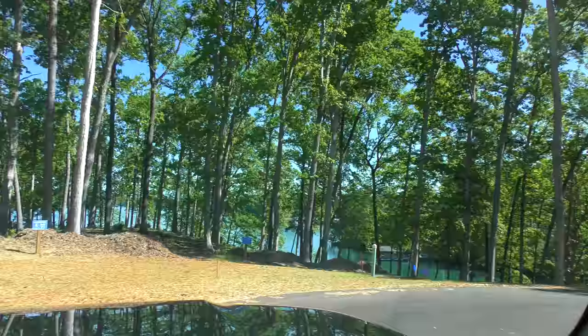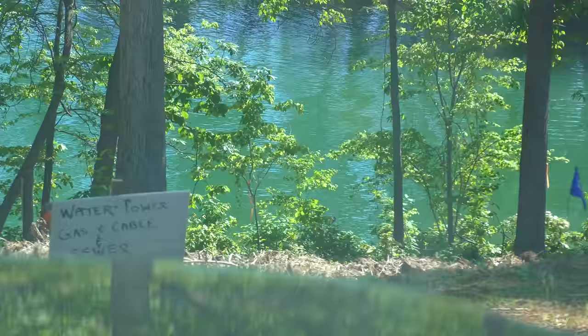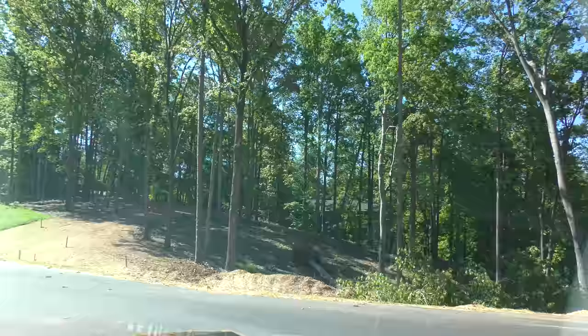Water, power, gas, cable, sewer, it's all there. Look at the color of the water too, that emerald green like you see. Again, you're right off the main lake, so the water quality is going to be excellent in this area.